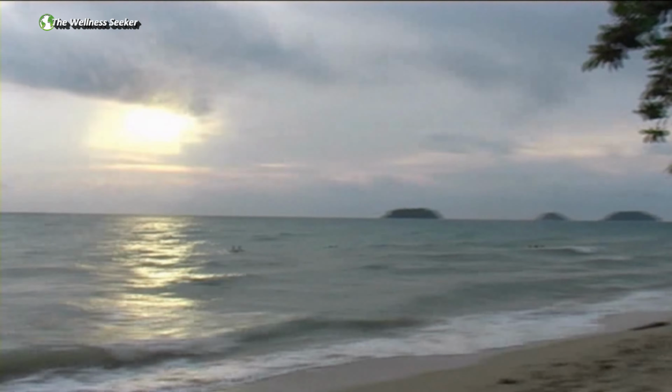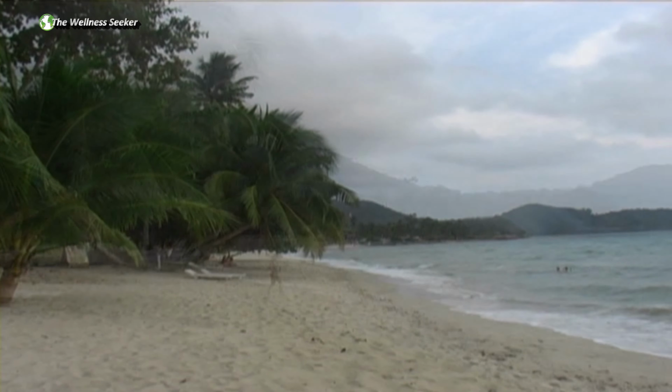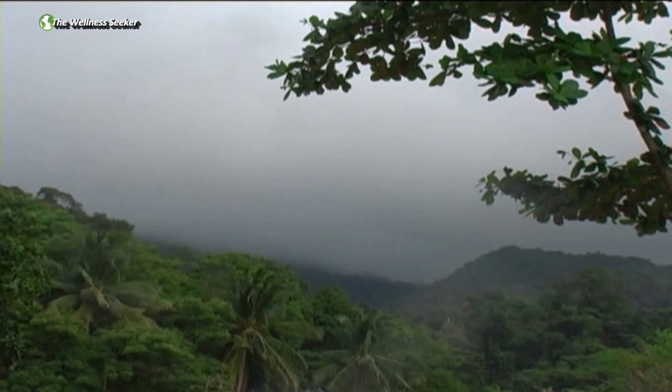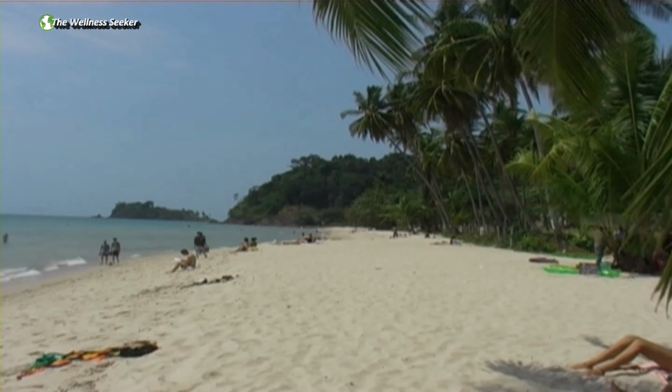Klong Prao Beach is a scarcely 3.5 kilometer long sand beach situated south of White Sand Beach. The beach is divided into three sections by two river estuaries, the Klong Plu in the north and the Klong Prao in the south.